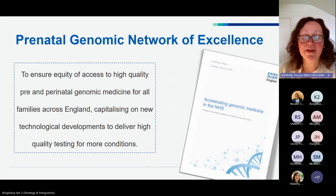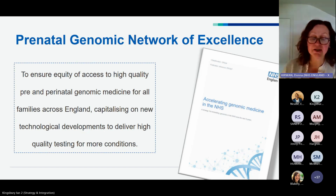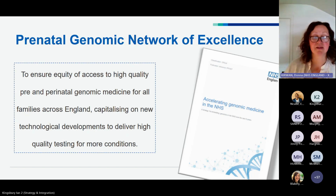The Prenatal Genomics Network of Excellence is one of several ambitions cited in the NHS Genomics Strategy, and the aim is to ensure equity of access to high-quality pre- and perinatal genomic medicine for all families across England, capitalising on new technological developments to deliver high-quality testing for more conditions. It is going to maximise the impact of the NHS GMS alliances to transform NHS services, both driving clinical change and aligning with research and innovation endeavours more broadly to create the evidence base and the models of adoption to support rapid uptake within the NHS GMS and to inform commissioning decisions and responsibilities.